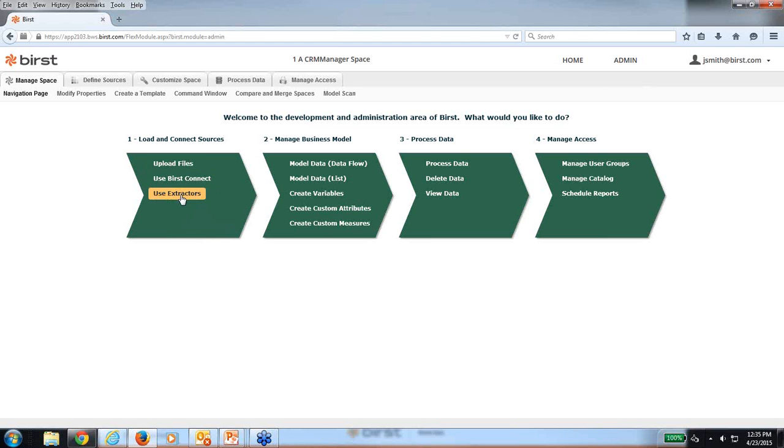Step one would be doing extraction, where I could extract from flat files, on-premise relational sources, or extractors to access other cloud sources. So if you need to get data from Google Analytics or Marketo, Salesforce, NetSuite, we provide capabilities of extracting data directly from those data sources.